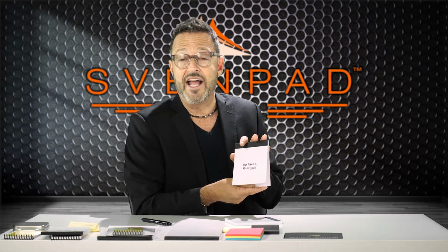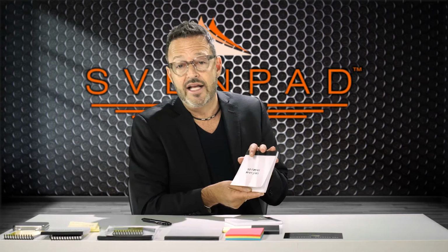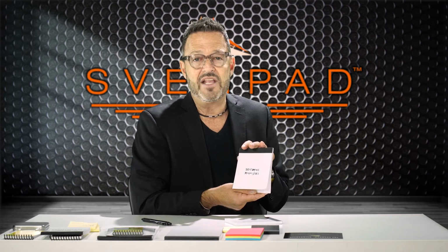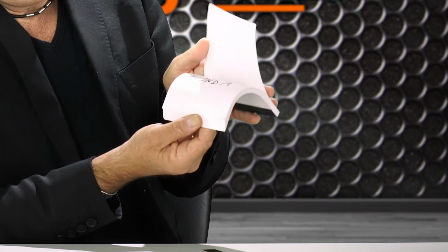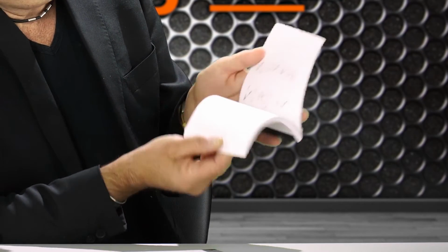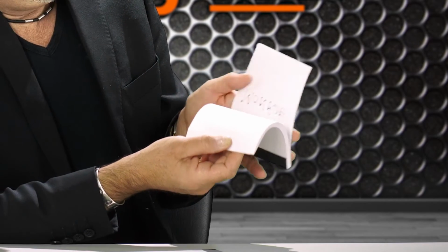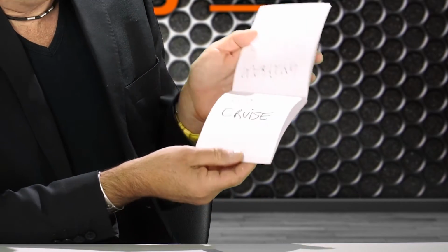I keep this here just for posterity. This is SvenPad number 1. Worked well. I used a Sharpie because I didn't know better. The problem with a Sharpie is that it is an oil-based ink, and so it is going to bleed. And as I flip through here, you will see the bleeding through the pages, which is not the end of the world, but to me, it's not really the ideal.